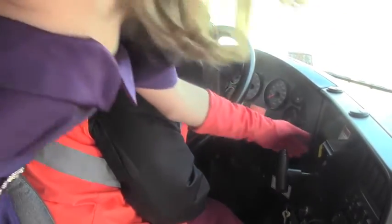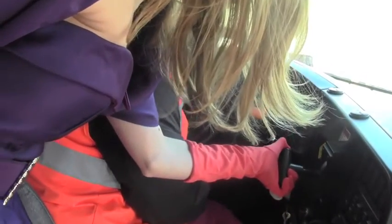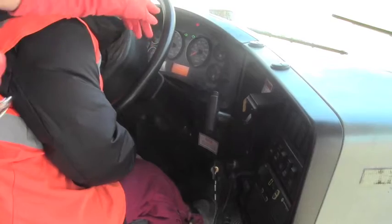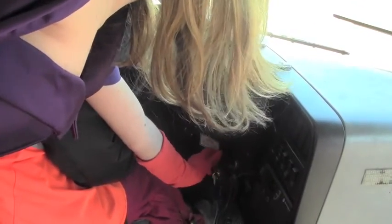First, you should turn on the emergency brakes to keep the bus from rolling. Next, put the bus in neutral. Turn on the hazard lights to warn oncoming traffic. And finally, turn off the bus.